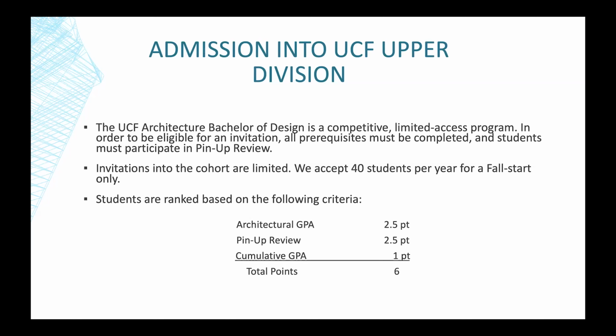So a little bit about the pinup process. And again, this is not something to actively worry about right now. You're just at the very outset of your architecture journey, if you will, but it's certainly something to know about. And remember, as you get closer to this event, there will be more workshops and informational sessions designed to help you move through that process and ultimately hopefully have a successful pinup.